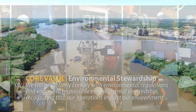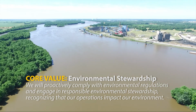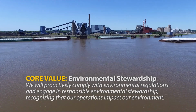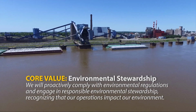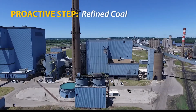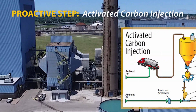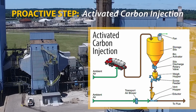But generating power for our hometown comes with a tremendous responsibility to our fellow citizens and the environment. Through emissions controls and by repurposing our byproducts, Muscatine Power and Water provides an efficient product to our customers while minimizing environmental impact through every step of the process. We use refined coal to reduce mercury. And recently, we've added an activated carbon injection system to further lower mercury emissions. Activated carbon captures fugitive mercury and eliminates it before it can be emitted into the environment.